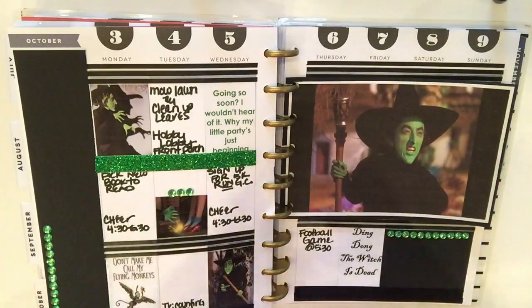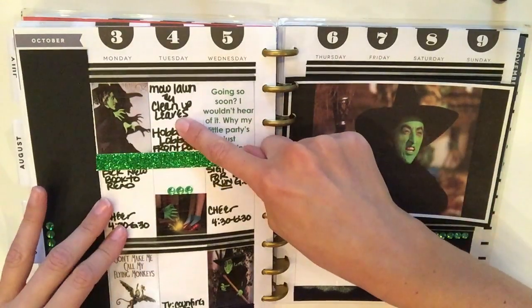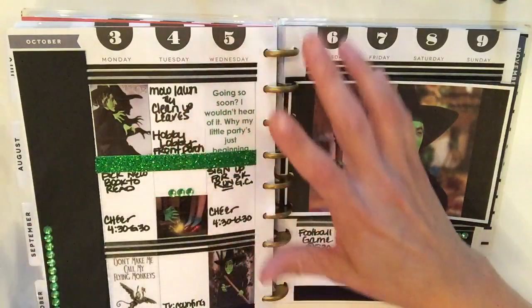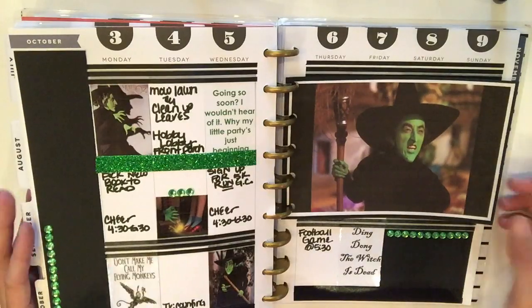I love this. This is why I love planners. The prettier and funner, is funner a word? The prettier and the more fun that you make your planner, the more the likelihood of you looking at your action items is higher. You're going to actually complete them, get things done. So yeah, I love the way this turned out.